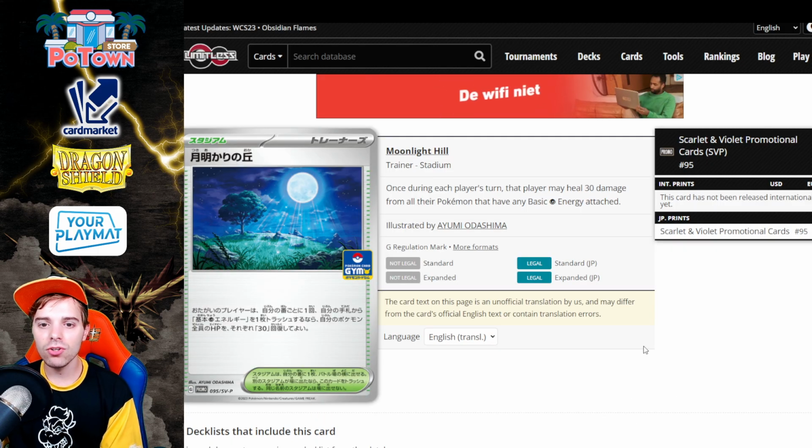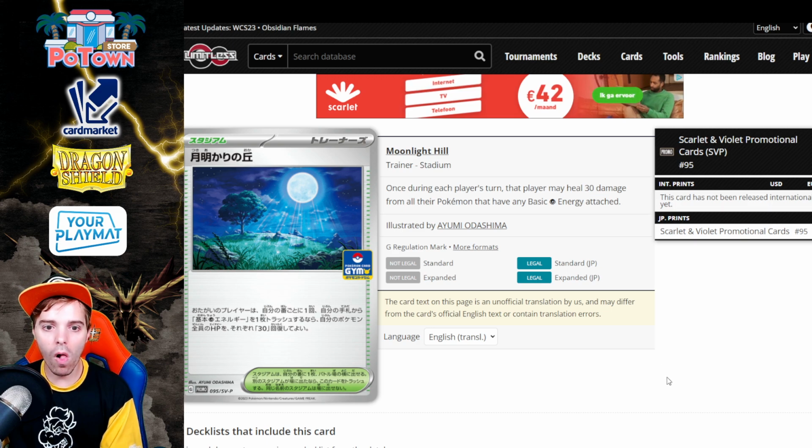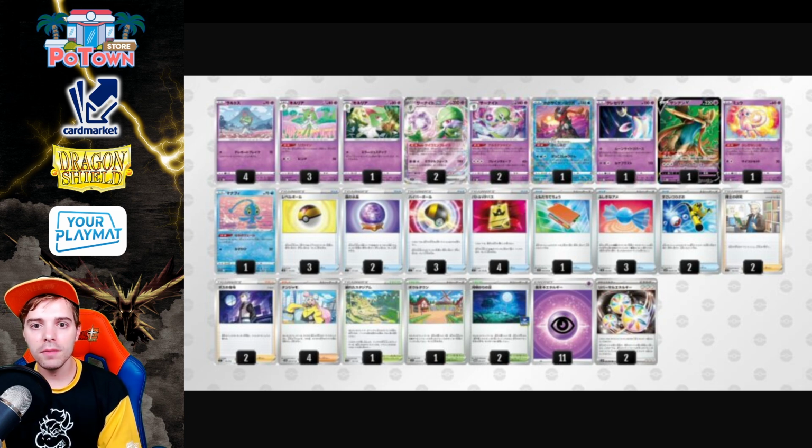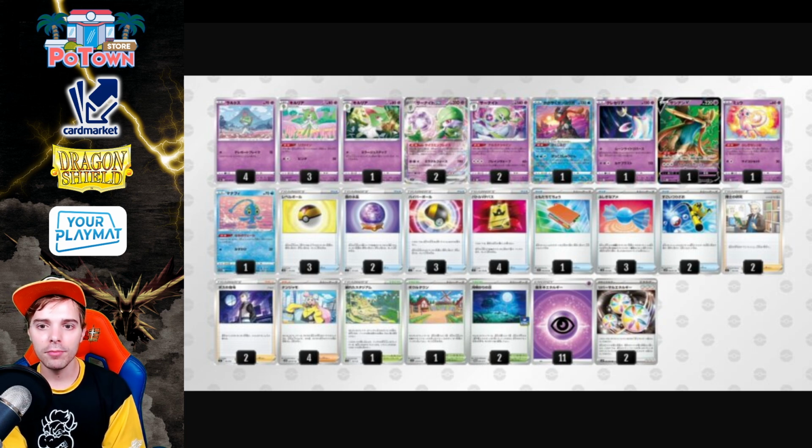Once during each player's turn, that player may heal 30 damage from all their Pokemon that have any basic Psychic energies attached. So yeah, that's definitely a very insane Stadium card that can help push Shining Arcana to some new heights. So, strong Stadium card, and you're going to be able to, of course, get one-hit KOs with Shining Arcana. There's still Mirage Tap Curlia in here to go wide if you're having a little bit of a slow start.